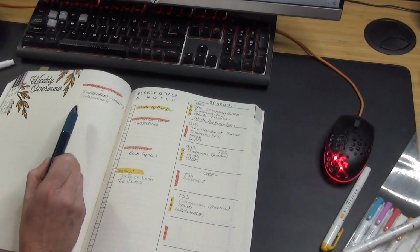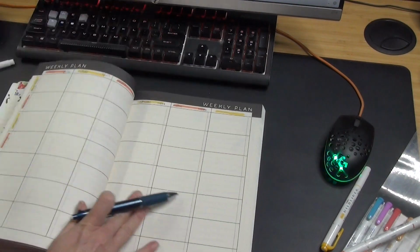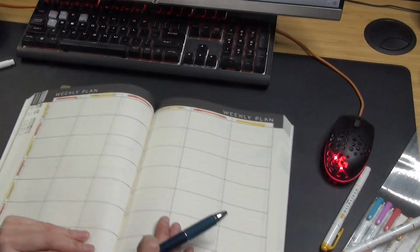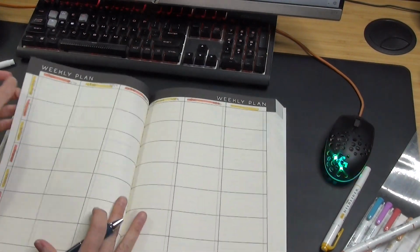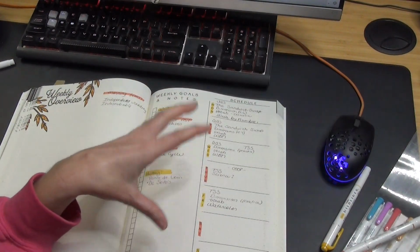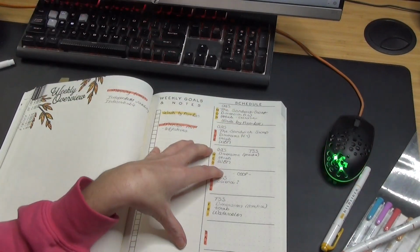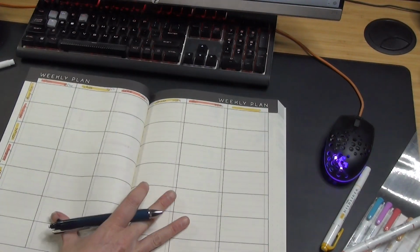And as I come up with ideas, I will just jot them over here. I could have gone ahead and written all of this out in my weekly, but I would rather wait. And then if I actually get it done, then I write it over here. That way it leaves me wiggle room to move things around. And this just is my brain dump for where everything is going. And then this is what actually occurred.